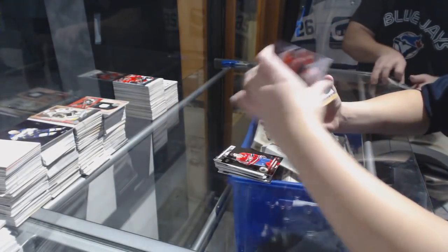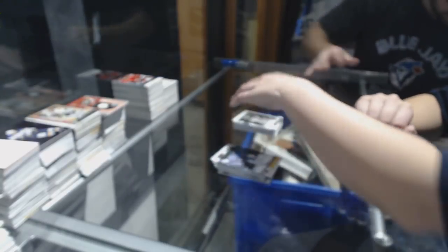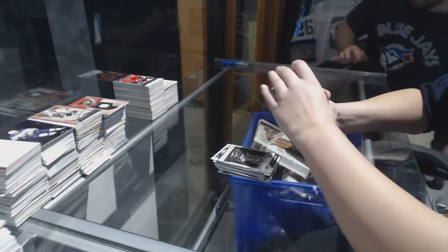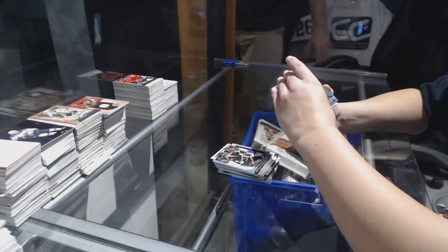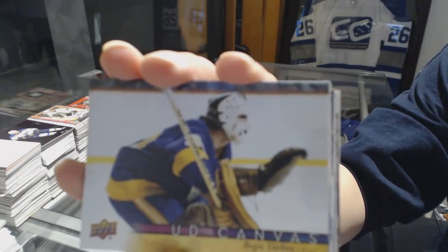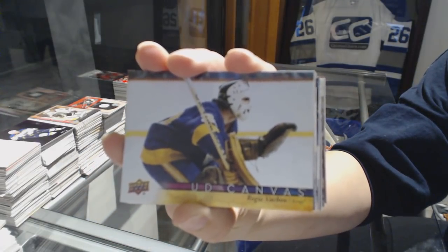Nolan Patrick Young Guns for the Flyers, Canvas of Semyon Varlamov for the Colorado Avalanche, Portraits for the Oilers, Kailer Yamamoto, Luke Kunin Young Guns for the Minnesota Wild, Marquee Rookie Rainbow of Kasperi Kapanen for the Leafs, retired canvas for the LA Kings, Rogie Vachon.